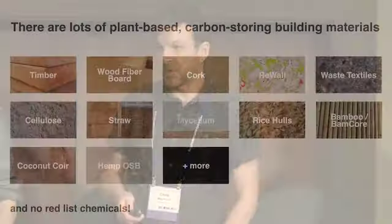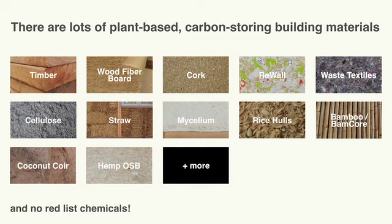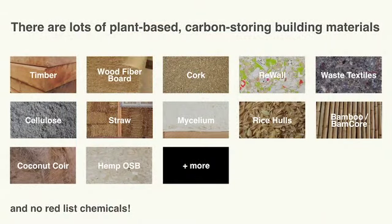And as a sub-note, the little note on the bottom of the screen, by and large when we use these materials, they don't have any weird chemicals in them. So as an additional benefit to building with plant materials, a lot of times you really change the toxic profile of the building materials by switching to the plant-based ones as well.